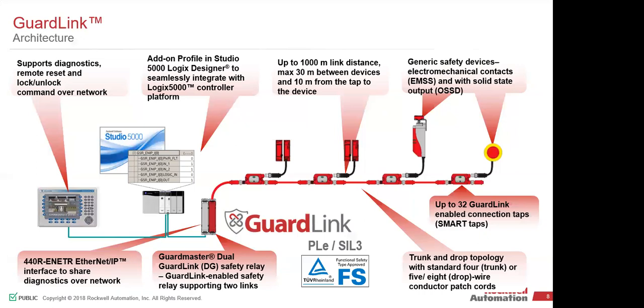It is a standard Ethernet tap, and this Ethernet tap connects to the GuardMaster. So all the safety functions that you need for your safety devices are done at the master level over here, but then you have the Ethernet tap that you can just connect to a standard controller. When you connect to a standard controller, it gets all the diagnostic information and thereby you get total visibility of your system. So anytime a system goes down, you know exactly where it is going down and when it is going down.